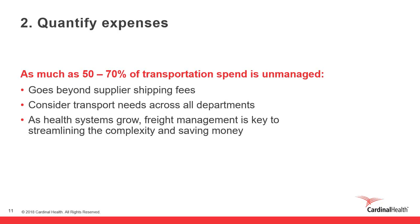In fact, the value of professional freight management grows as health systems grow. It's a key to streamlining complexity and saving money. And when you think about it, you centralize other features and functions. Why not think about a centralized approach to freight and transportation management? So where do you start?